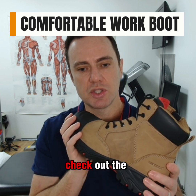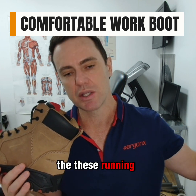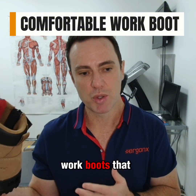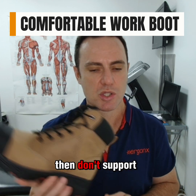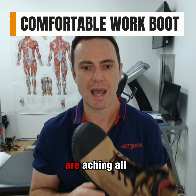So if you check out the current work boots that you've got, you might actually find that, hey, these running shoes that I find really, really comfortable have got all these features in them, and that's why they're very comfortable. But the cheap work boots that I bought just don't have any of these functional features, and they bend in all the wrong spots and don't support my feet, and they've got no cushion insole. So that might be the reason why your feet are aching all day at work.